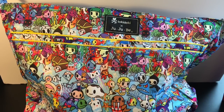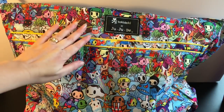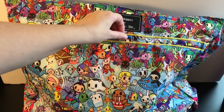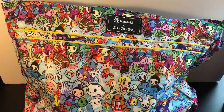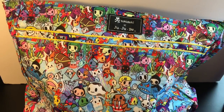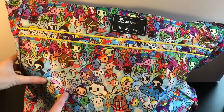Today I have a really cool Tokidoki surprise toy blind box opening video. I decided to put them all in my new Tokidoki JuJuBe tote bag. It's so cool. I forgot the name of it, but it's a sea creature theme with all the different Tokidoki characters. Like there's the little Mufia latte cow, he's so cute. There's like the Choco whale.